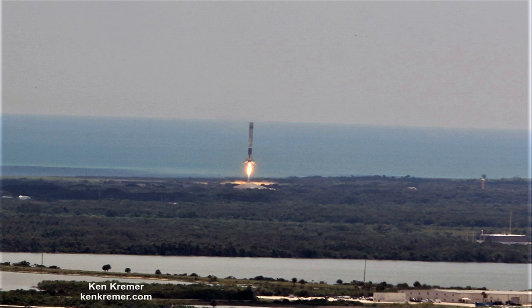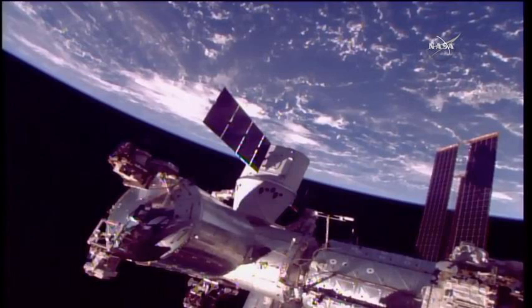Credit Julian Leek. The Dragon resupply ship dubbed Dragon CRS-12 counts as SpaceX's 12th contracted commercial resupply services, CRS, mission to the International Space Station for NASA since 2012. SpaceX holds a NASA Commercial Resupply Services, CRS, contract that includes up to 20 missions under the original CRS-1 contract.